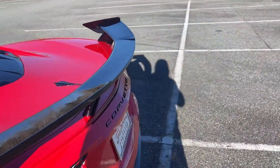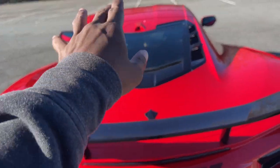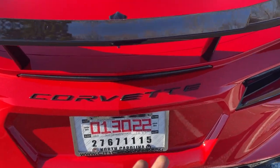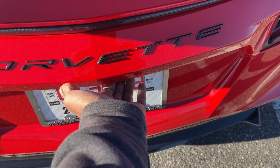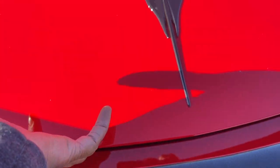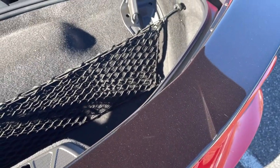There are a couple different ways you can open this back hatch. You got a button on the inside. You also have the key fob. But also, if you go right directly under the E of Corvette, there's a latch button back there. You press that, it goes up, and you just reach your hand in here, and you just go ahead and lift it all the way up. Plenty of clearance between that and the wing.